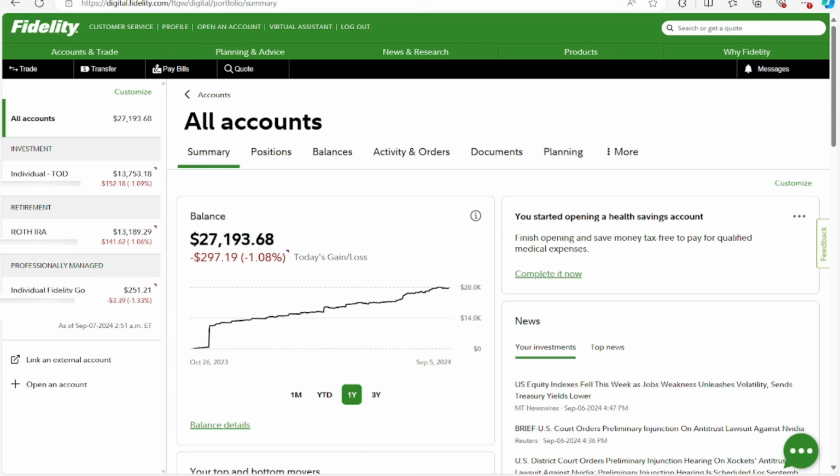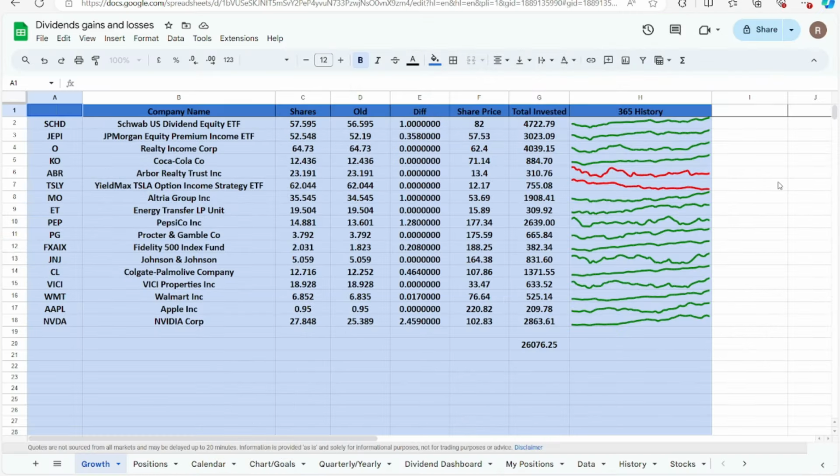So let's jump over to the spreadsheet, show you what I've been up to. All right, taking a look at the spreadsheet. A couple of additions this week. So start at the top.